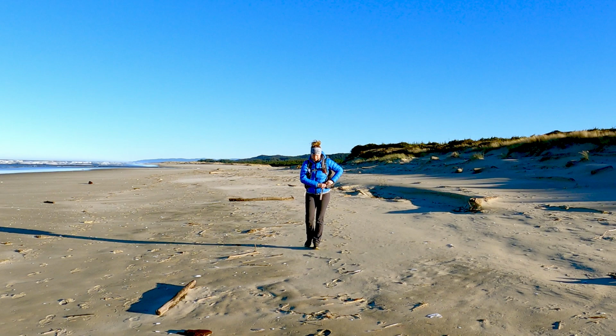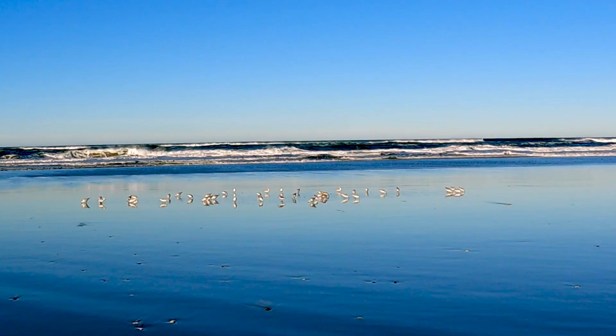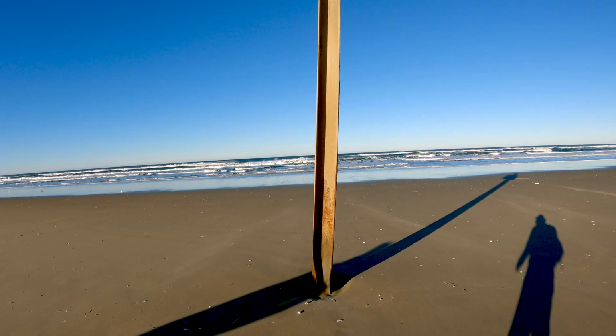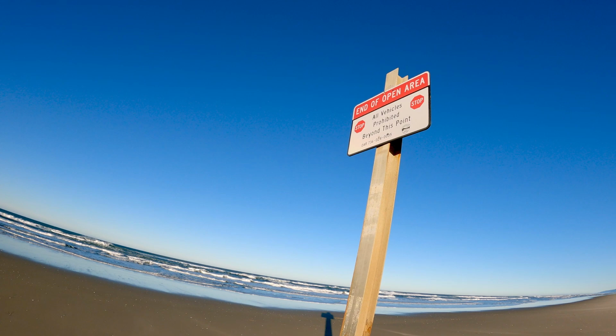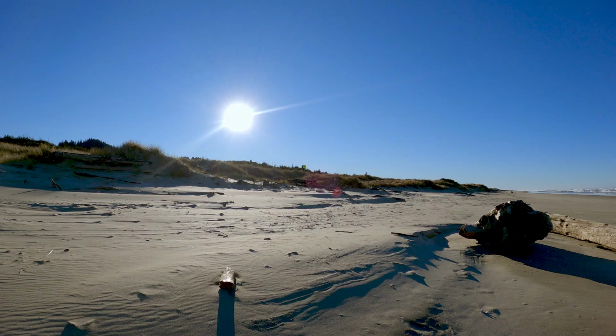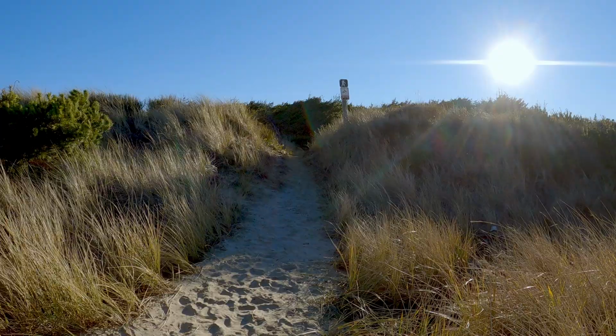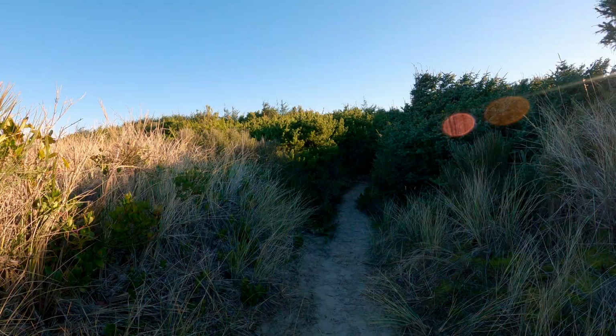That was a bit sandy picking up. Got about another mile on the beach and then we cut back into the dunes. I was a little concerned we weren't gonna be able to find the trail off the beach, but everything has been really well marked on this trail.